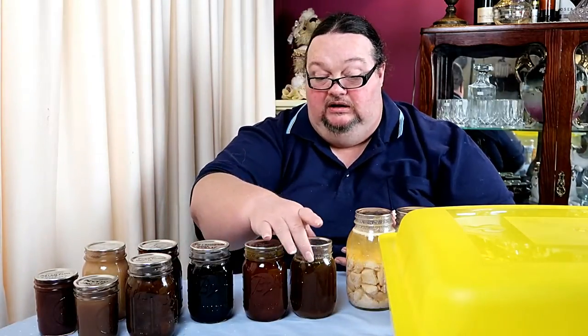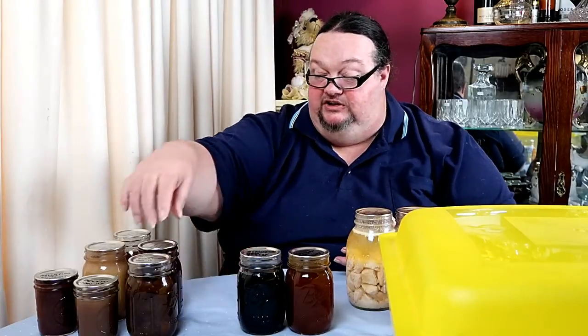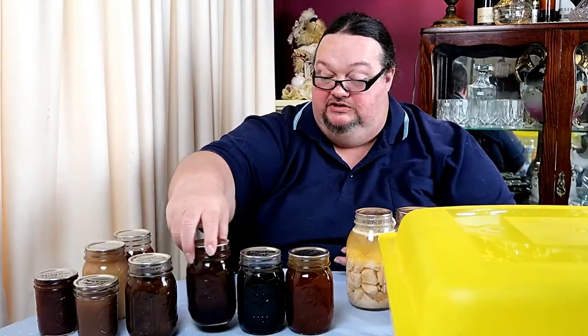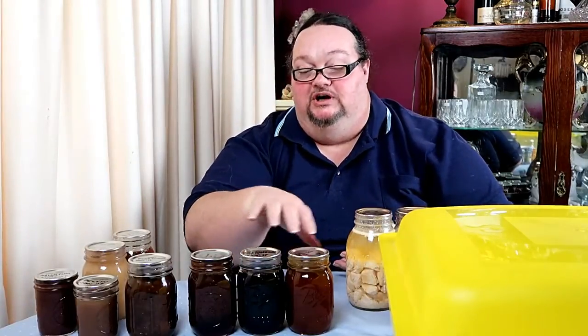Okay, going on from fruit is our jams. Now here we have our apricot jam, our blackberry jam, and strawberry jam. Okay, at the moment I think these are all the jams that are left. Well, there's more jars, but these particular jams are the ones that are left here at Hilltop.